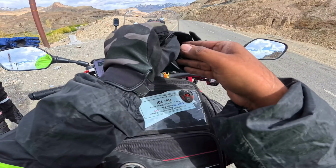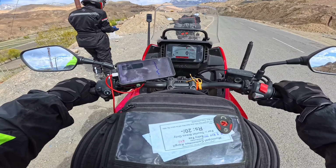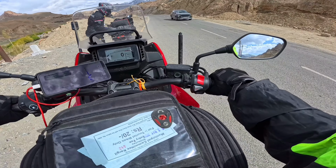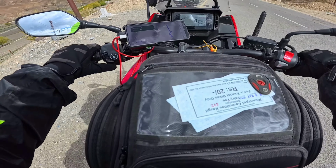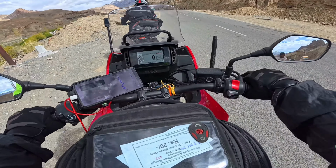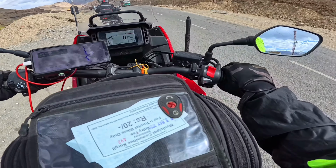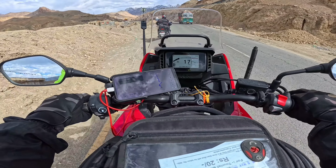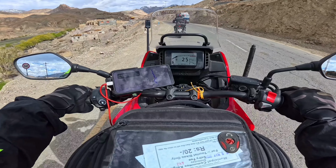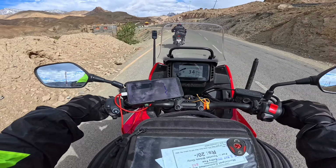We are now taking the detour to reach the Budkarbu statue. You have to take a right slightly. You might miss the road if you don't concentrate. So this detour is like you have to take a U-turn from the main road. Go to the top and there's a beautiful statue up there. Usually many people don't know how to go, so once you reach this point you can take a U-turn from here and reach this beautiful place.